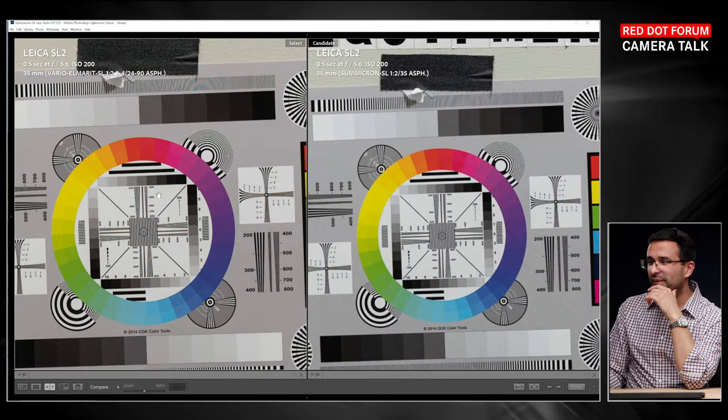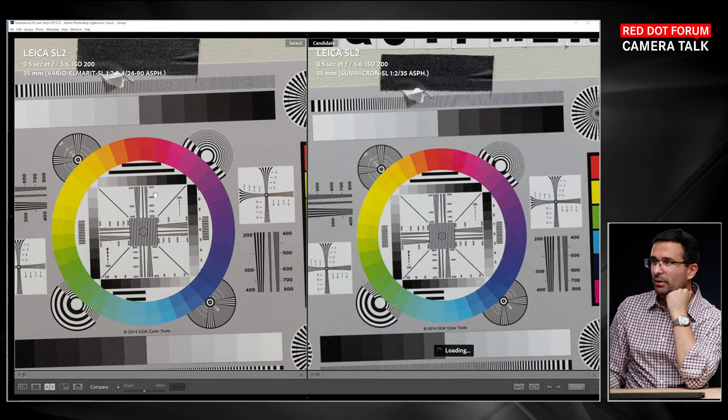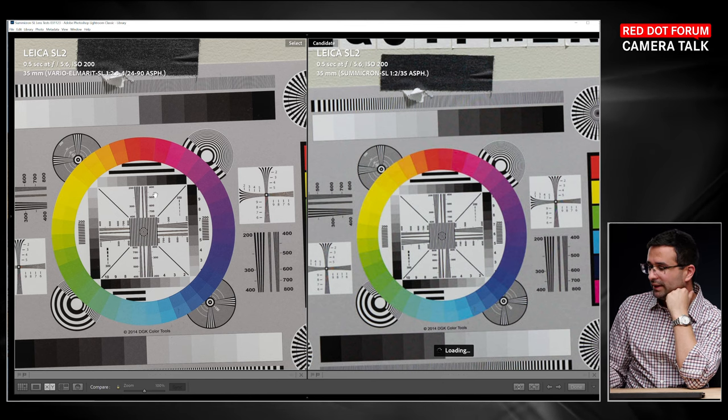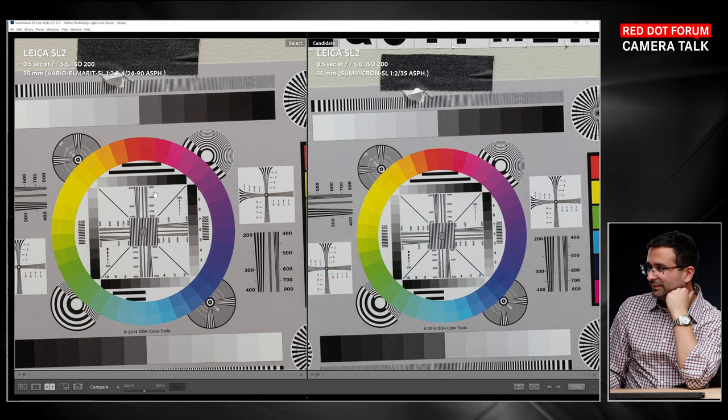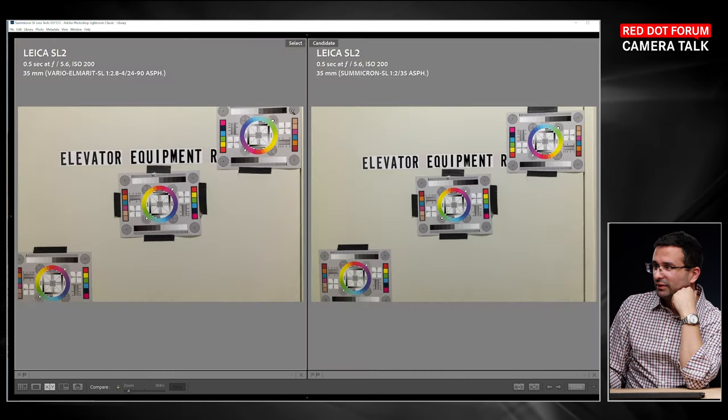So on the left, we have the 24 to 90 again, and on the right, we have the 35 SL. This time, we stopped both lenses down to 5.6. Still loading. Love those SL. There we go. Now we're pretty much at parity. They're both ridiculously sharp.